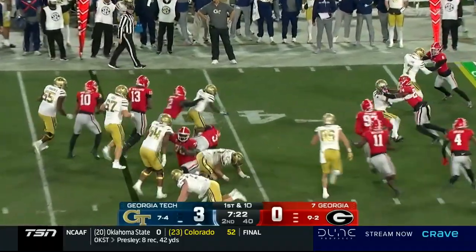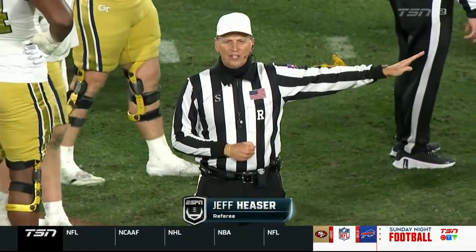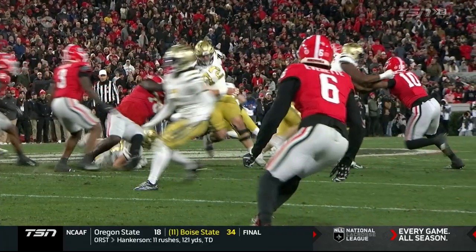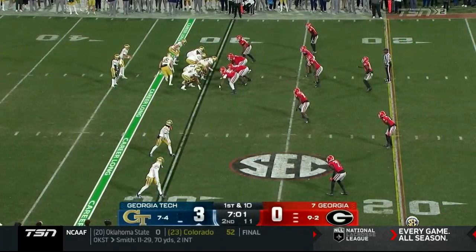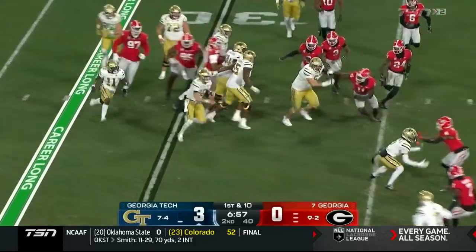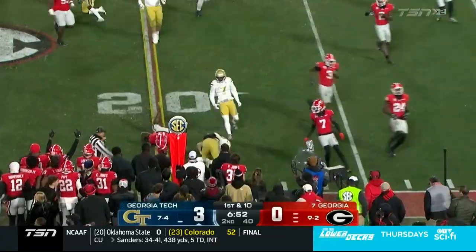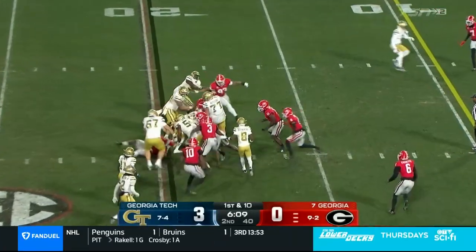Jamal Haynes off left tackle. That's going to be against Georgia. That time is Weston Franklin, Georgia Tech center, trying to get out on the block. That was awkward, as Haynes King makes the most of it. In fact, he gets a timeout. Field goal lead for Georgia Tech.